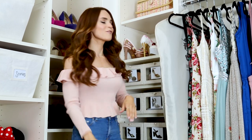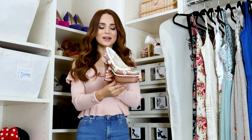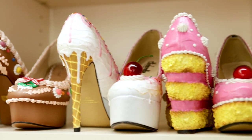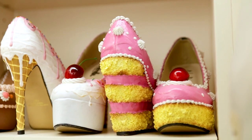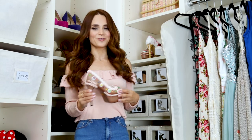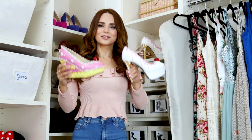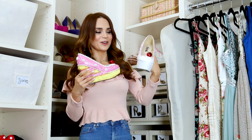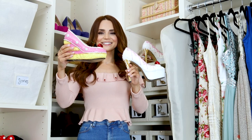Up here, I've got some really cute custom food shoes from Shoe Bakery. These ones look like little gingerbread. It has like little gumdrops and icing all the way around it. I love how creative this company is, and as a baker, I just love all of the different foodie options. I wore both of these on tour when I was touring around the country and meeting you guys. This was so fun. We've got a little ice cream and a cake.